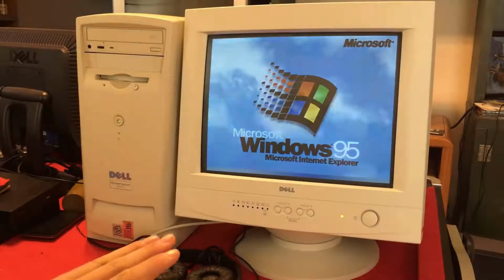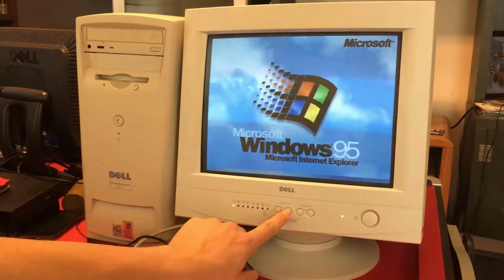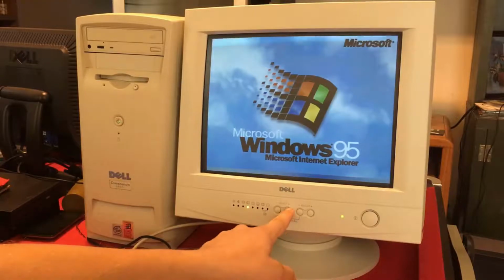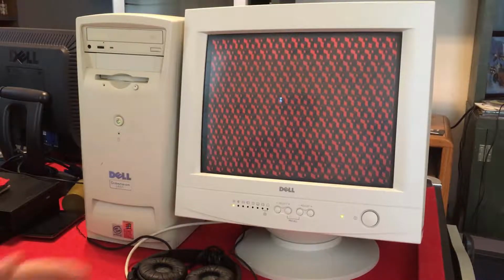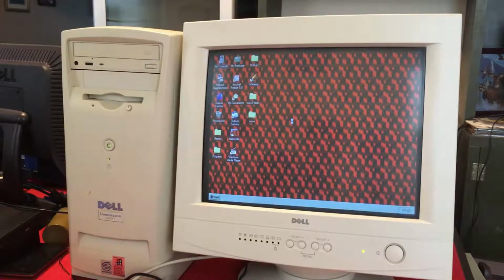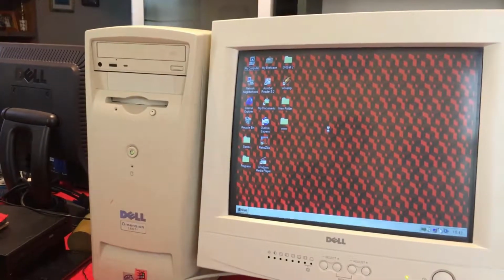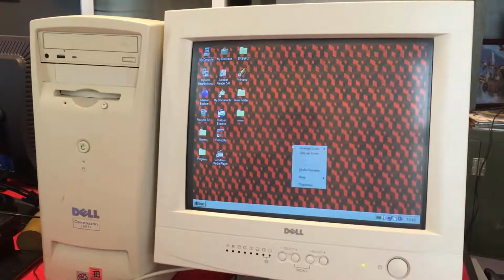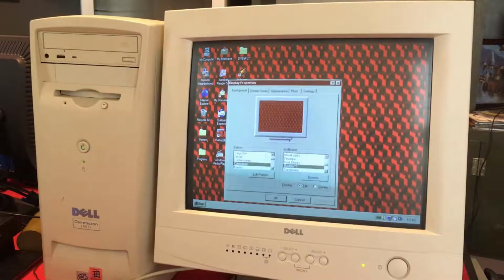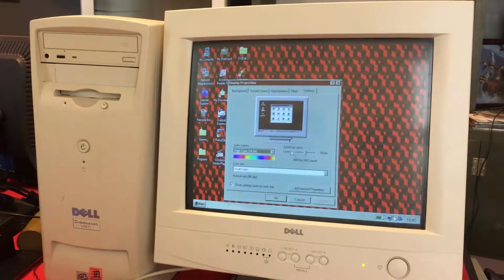So as we boot into Windows 95 for hopefully the last time, as you can see, all the controls on this monitor are controlled based on these 4 buttons here. There is no on-screen display at all. And as we can see, we have a higher resolution now, which is excellent. So we'll go ahead and see what this bad boy can do.